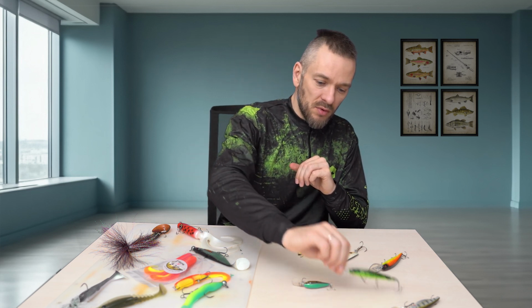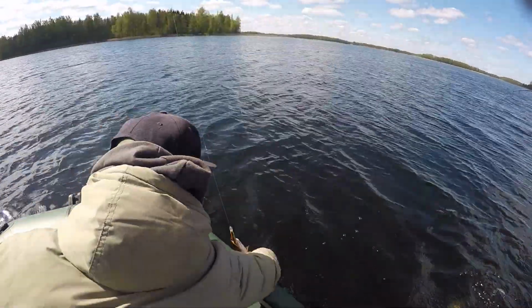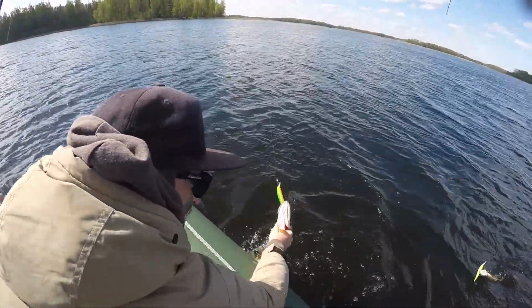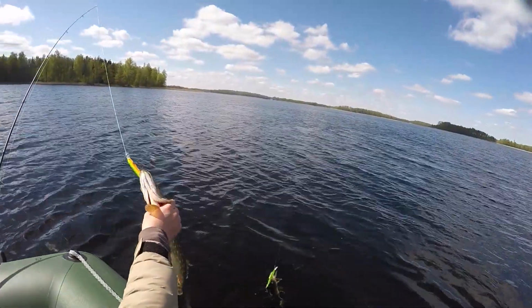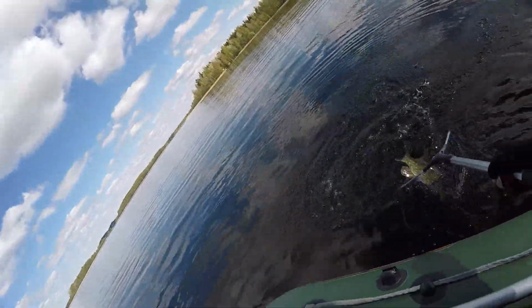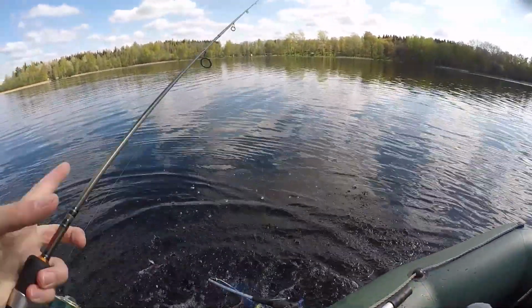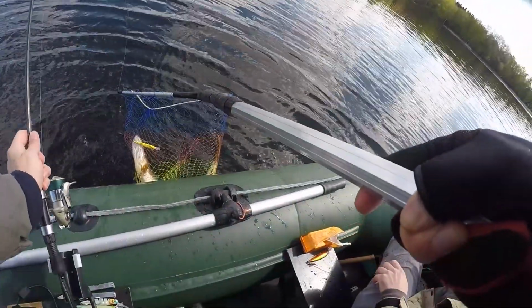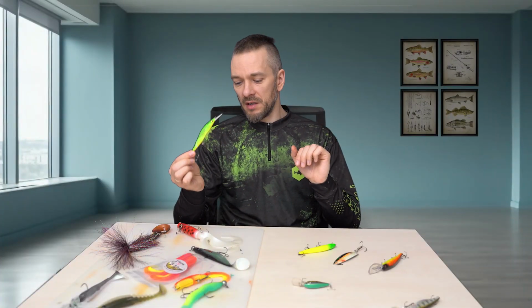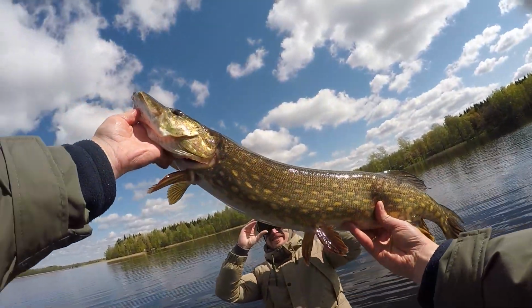Among the deeper ones, I would single out a very similar model. I have shown this lure before. It really is so legendary for me. Usually what happens with hard lures is that the one you like the most is the one you use the most, and it is clear that it catches the most. But in any case, the lure is working and catches really well. Last year, I think maybe it caught the biggest fish.